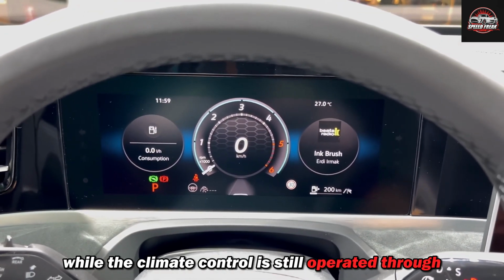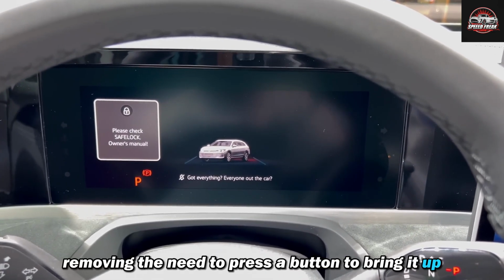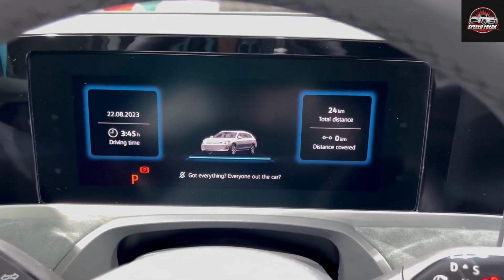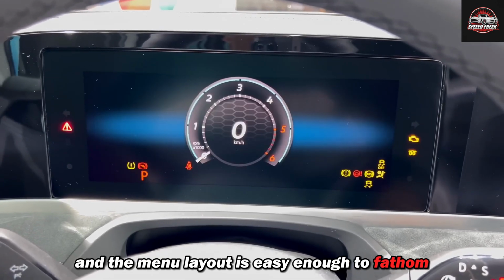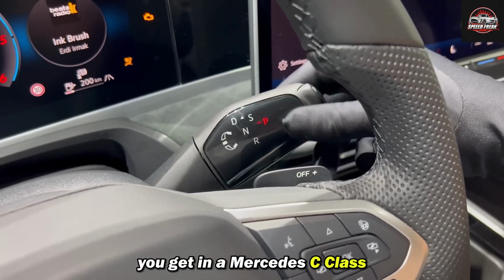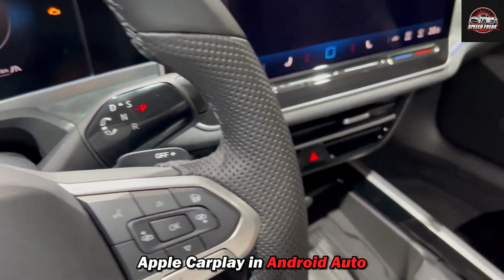While the climate control is still operated through the screen, the menu is now permanently at the bottom, removing the need to press a button to bring it up and making it easier to use on the move. As for the rest of the screen, it's bright and responsive, and the menu layout is easy enough to fathom. It's still not quite as intuitive as the system you get in a Mercedes C-Class, but that won't really matter if you use the standard fit wireless Apple CarPlay and Android Auto.